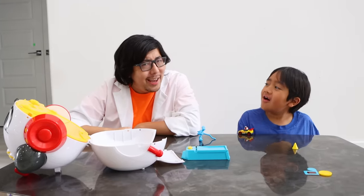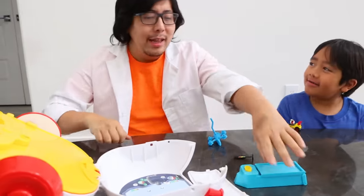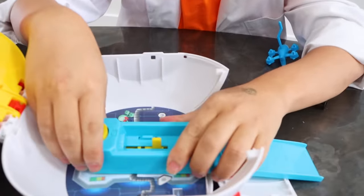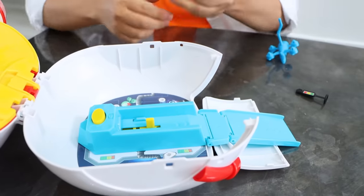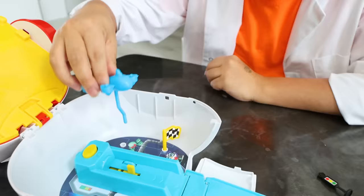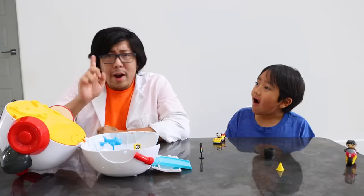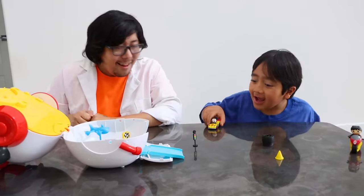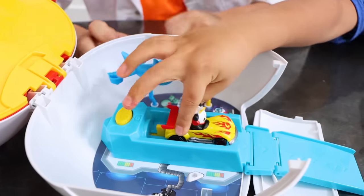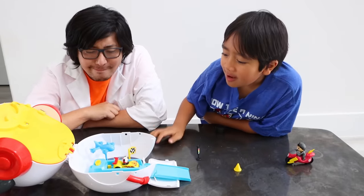Woo! That's not all, Ryan. Now let's get ready for the real racing. Okay. All right, let's put together all these parts into the launcher. All right, the launcher ready. The finish line flag ready. And the shark drone ready. All right, Ryan, now launch the car. Okay. Place it into the launcher. Okay. Push it back all the way. Let's launch, Combo!